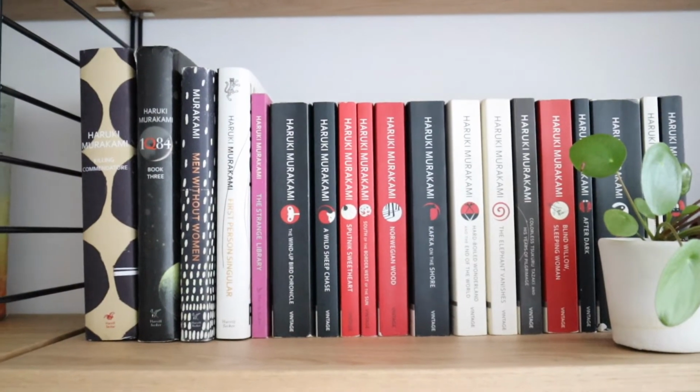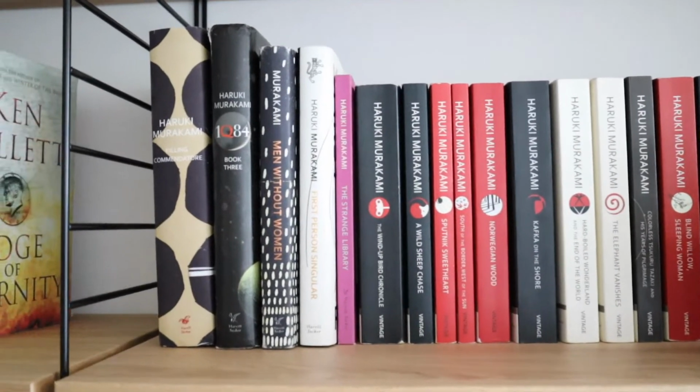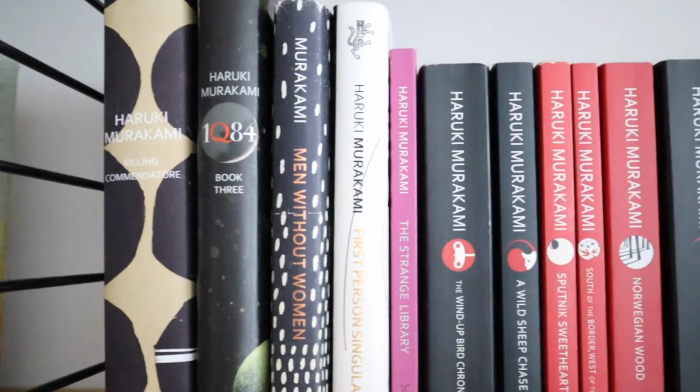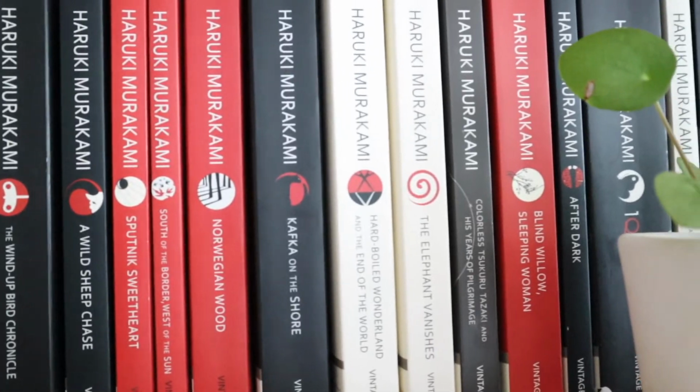Some hardbacks, because I couldn't wait to read them in paperback, and some paperbacks for the books that I either read in Italian first, but I still wanted to have the English version, or that I read so many years after their publishing date that they were already available in paperback. And you know, I do love a paperback.